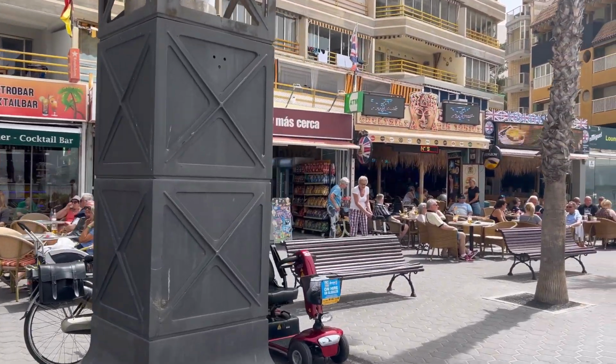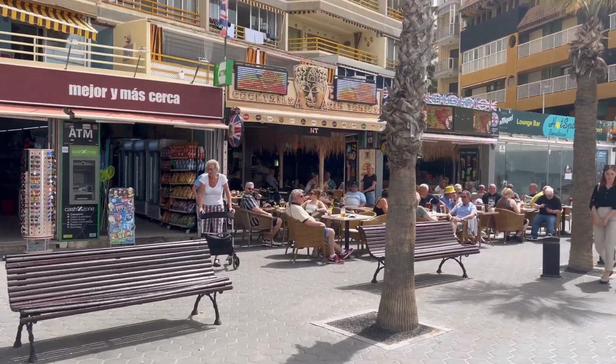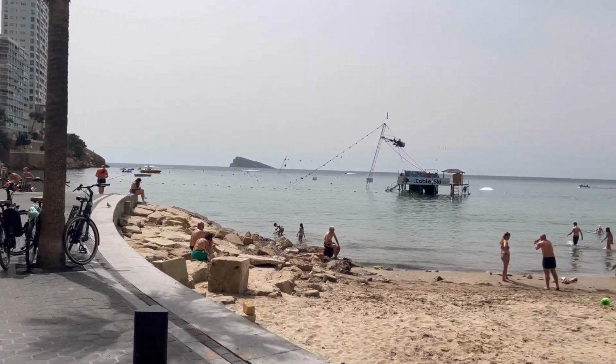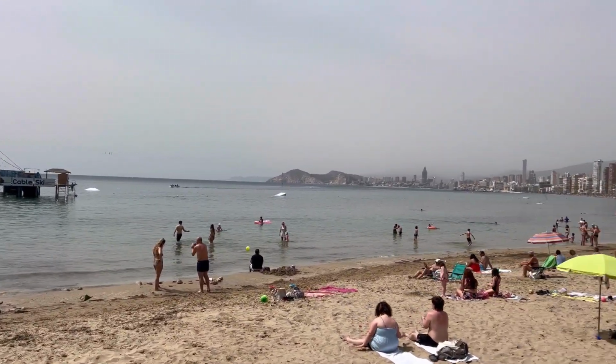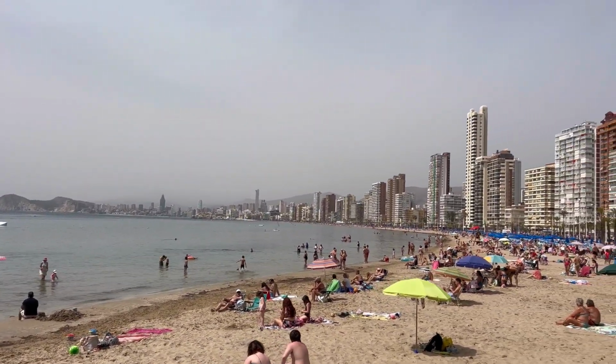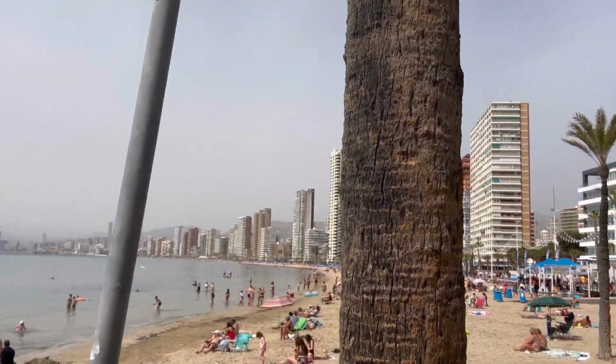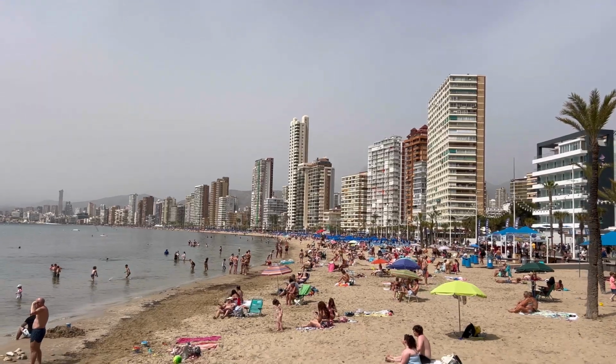All these bars are also quite full. I mean, don't get me wrong, it's around 24, 25 degrees outside. People are swimming in the sea. People are going paddle surf right here. People are swimming, enjoying the perfect summer beach day. We are officially in summer.